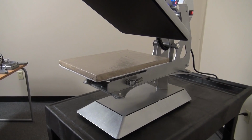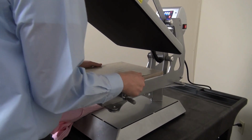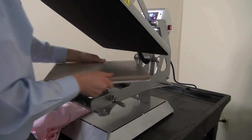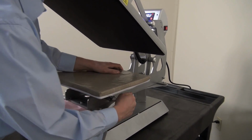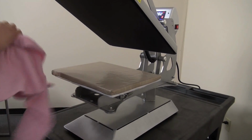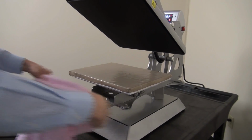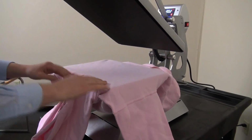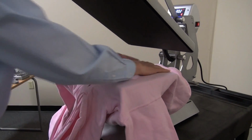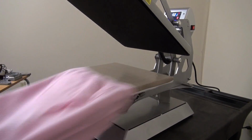Let's show you, if we rotate this 11x15 platen, how it makes it super easy to print a hooded sweatshirt. Rotate it into place, lock the latch. Now I can split my hoodie, load it so the pocket falls over the edge, as does the hood and the drawstring. It's so easy to print items with this press.